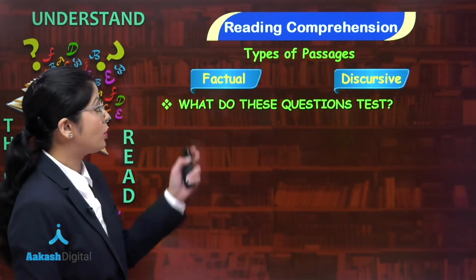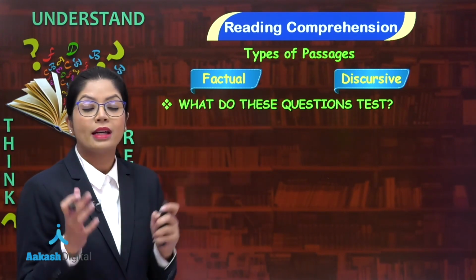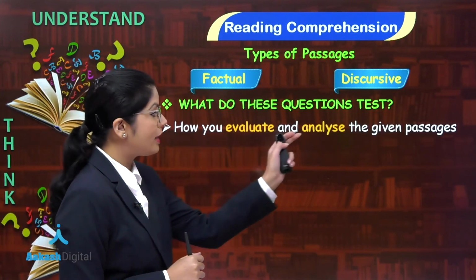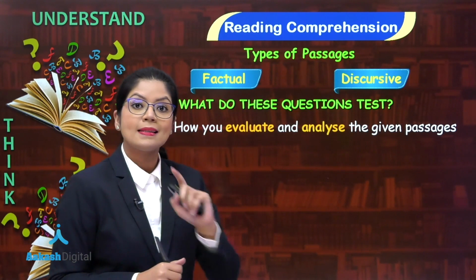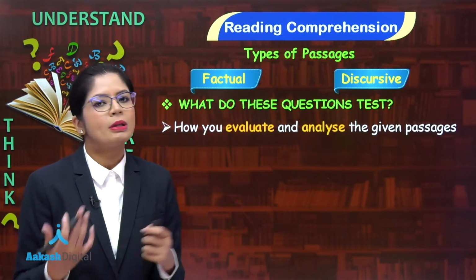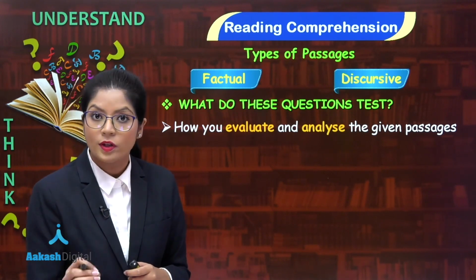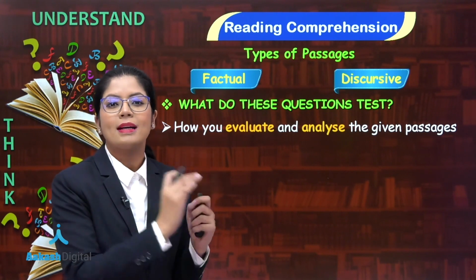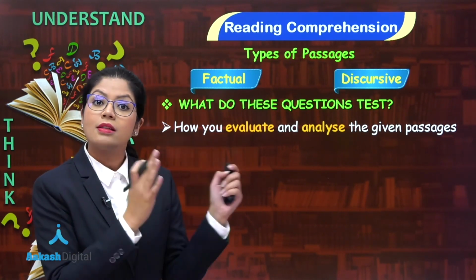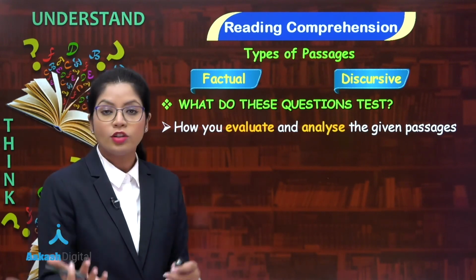So if you have to answer what these questions really look at, what they test, what they assess, the first thing to remember is that how you evaluate and analyze the given passages is the examiner's expectation. Your analysis cannot be based on personal interpretation. The analysis has to be based on the author's voice. Every time, remember, the passage has to be understood keeping in mind the context. Every word that is written by the author has to be understood based on his interpretation, not yours, not mine either.